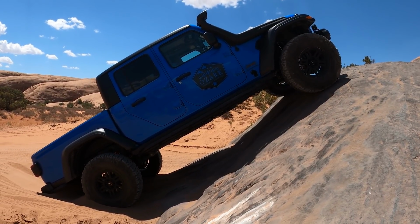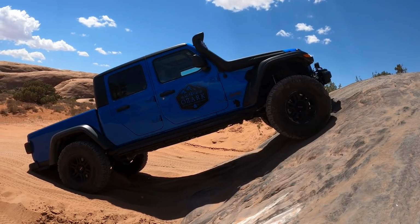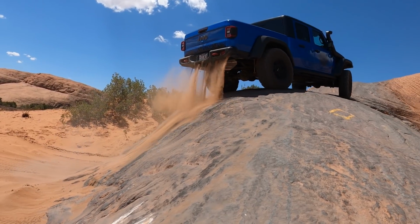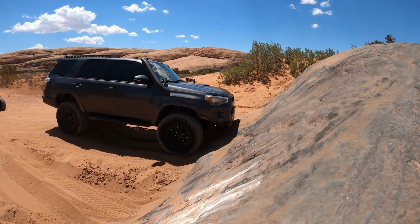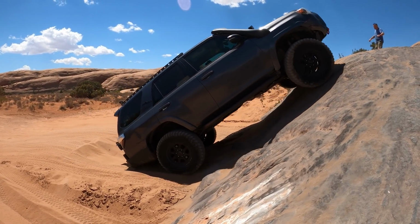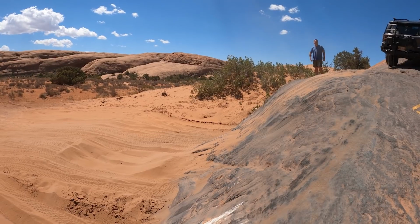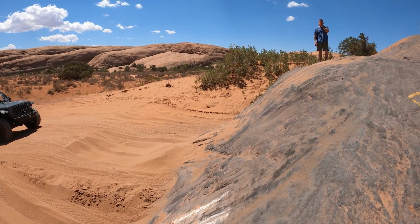This was the first optional line I was excited to take, just to see how much of an issue the departure angle was going to be on the Gladiator. You definitely have to be aware of that back end. But with a little momentum, the Gladiator climbed up with no issues, although it did bring a lot of sand with it. Oh my, that's what stopped you the first time. I was like, okay, he's dragging, and then you get up here and I'm like, it's dumping dirt.